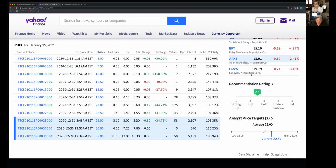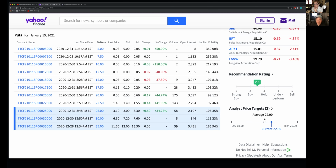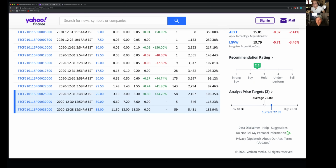Well, look, even here, the recommended rating is 2.5. It's between a buy and a hold. I don't know if they're talking about the options or just the puts. No, they're talking about both. They're talking about the stock. Average price targets are 22. It's sitting at 22.89. High is 26, low 18. What does all this mean?